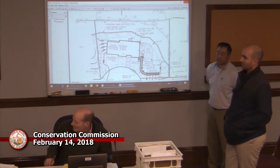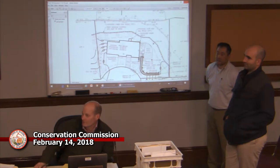So it's actually in the order of conditions. Sometimes we'll say a landscaper under the supervision of a landscape architect, if there's a technical question about the viability. I think it would be pretty easy to tell if the trees are alive or not. I think so, too. We don't need a rocket scientist.